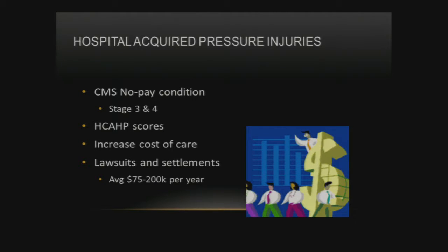Let's talk about hospital-acquired pressure injuries, something we really don't want to talk about, but let's discuss that. CMS does not pay for any stage 3 or stage 4s that we cause here in-house. And all of our wounds, of course, are recorded nationally, and they do affect our scores. It can increase our cost of care. And have we had lawsuits and settlements? Yes, we have here at Erlanger. Those have been very few, and the average can cost anywhere between $75,000 to $200,000 per year.